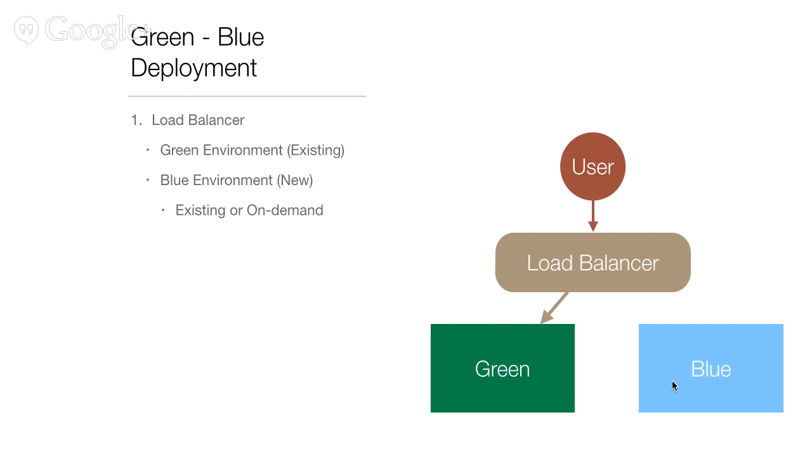You're going to need your green environment, which is your existing production code, which is out there actively being used by your users, and then your blue environment, which is your new environment that you're going to have your new code release run on. And this blue environment has a couple of different options. It can be an existing environment. So you could have two different environments configured ahead of time, and on your deployment you're switching back and forth between those environments.